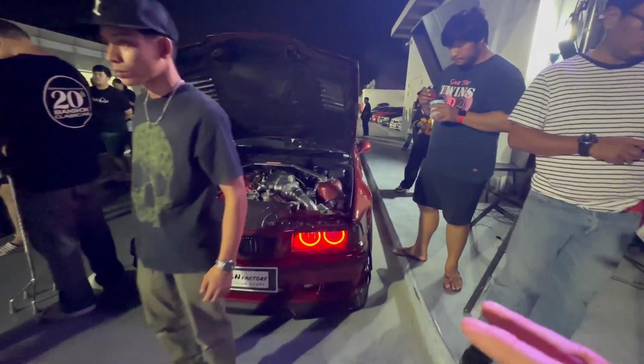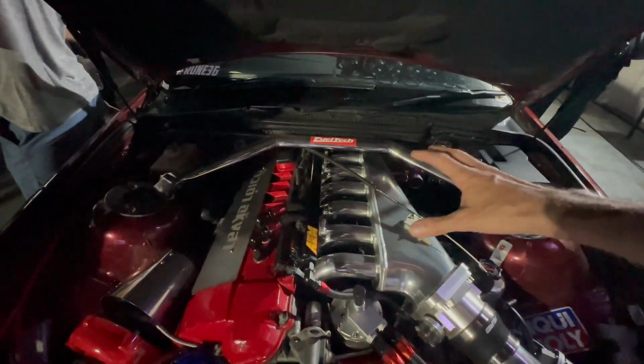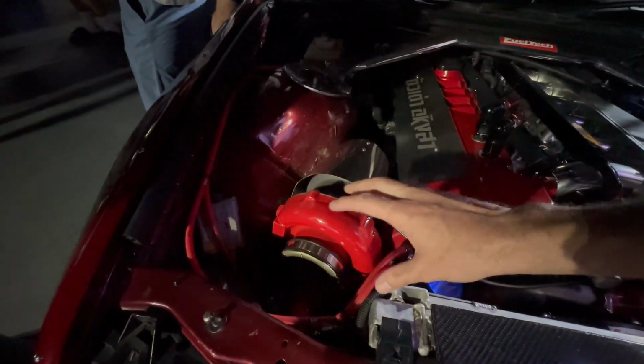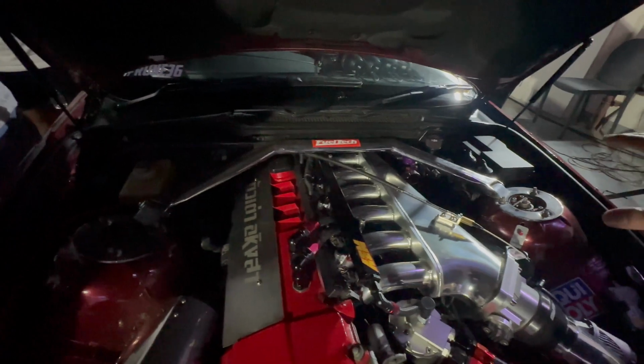A lot of people rocked up for this meet, and I also want to look at this, because this is a super high quality finish. Again, you look at all the custom work there, and he's painted the turbo cowling there in red to match the engine. Really nice. Fuel Tech strut brace on it.